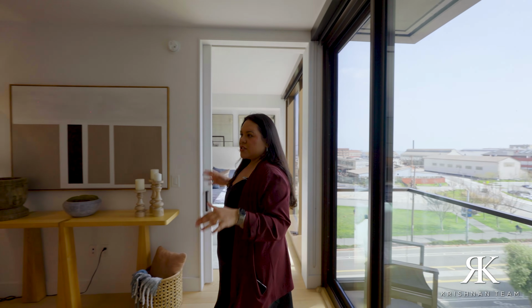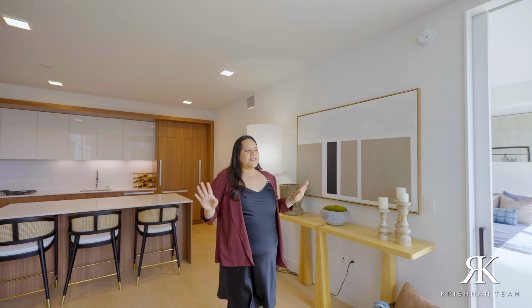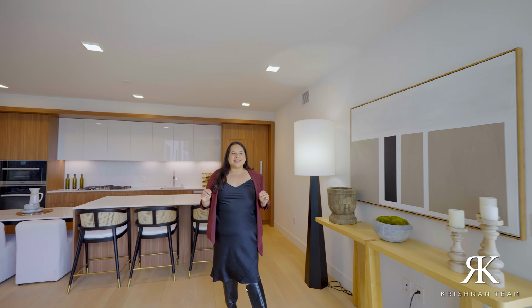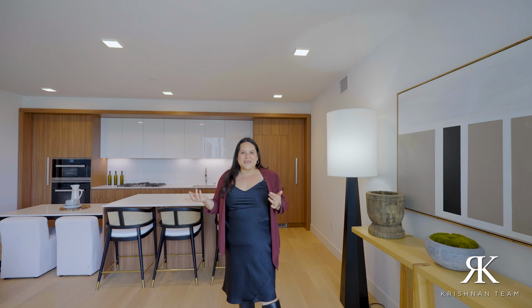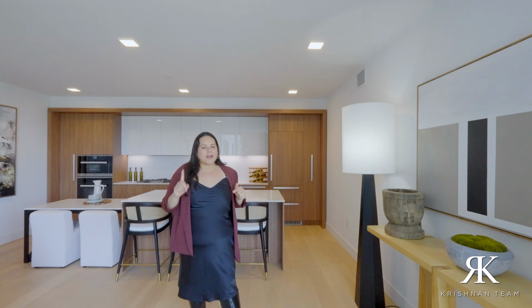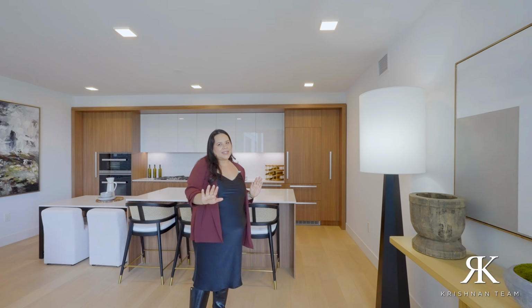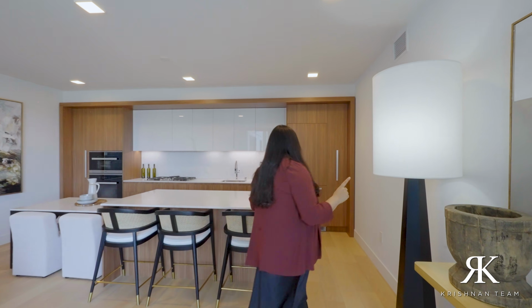This unit, in addition to heat, also comes equipped with AC. San Franciscans are not well equipped to handle weather fluctuations, so you will actually use the AC more often than you think. I have some people that say, oh, I don't need AC. Once you have AC, you always need AC. It just is what it is.